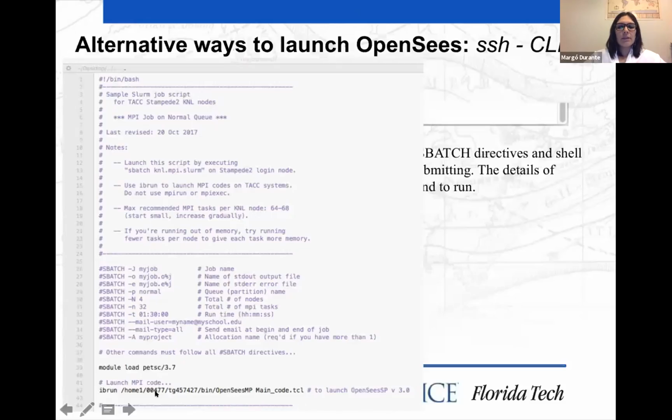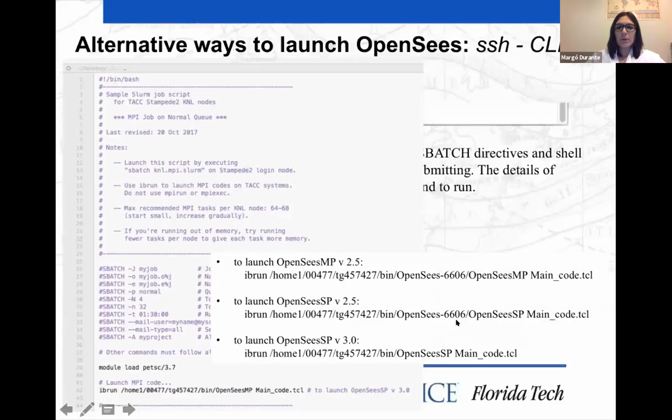What's important is the path that we are using here, what is the directory. In particular, with this directory, you will have access to OpenSees MP version 3. But if we want to use a different application, here are the links for accessing OpenSees MP or SP version 2.5 or OpenSees SP version 3.